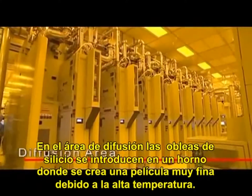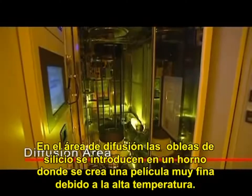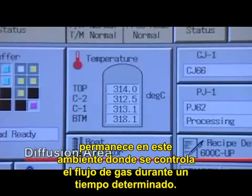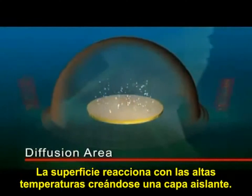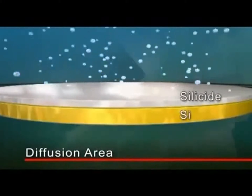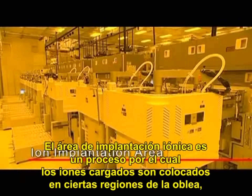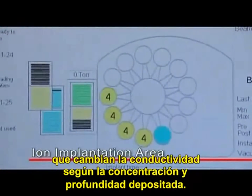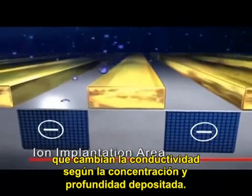In the diffusion area, the silicon wafers are sent into an oven tube for thin film growth at high temperatures. The silicon wafer stays in this environment, where temperature and gas flow rate are accurately controlled for a period of time, and the surface reacts with the high temperatures and forms an insulating silicon compound film. Ion implantation is a process used to implant charged ions into a specific region of the silicon wafer. Conductivity is changed by controlling the concentration and depth of the ions.